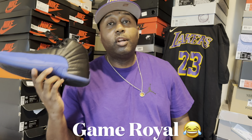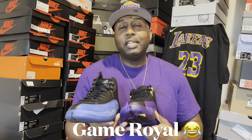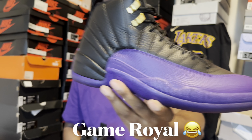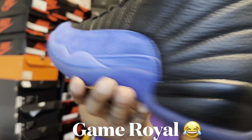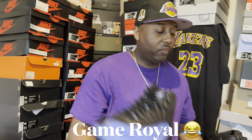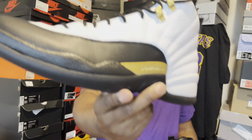Now, this shoe is currently going for $366, $370 on StockX. All right, so as you can see, this is also the Flu Game pretty much colorway on this 12 right here. And then you got the Blue Game or whatever they call these. I forget the name. Boom, right there. So this is a dope 12 right here. Definitely like that one.